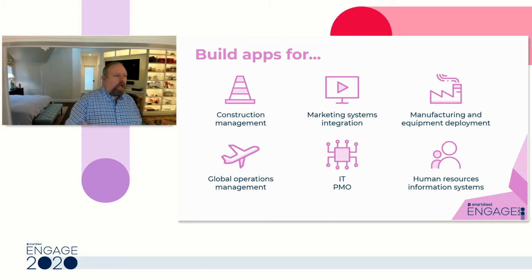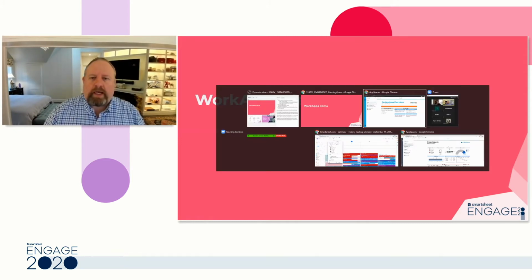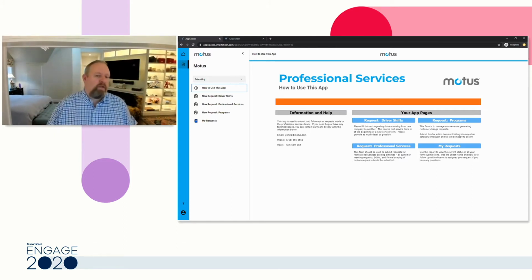So I've talked a lot about work apps, but seeing is believing. So let me walk you through a demo of exactly what I'm talking about. So this is a work app that one of our customers, Modus, built. Now, Modus is a company that is in the fleet management industry. So they are doing massive fleets of delivery vehicles. They manage shifts. They manage BI, and all that kind of thing.